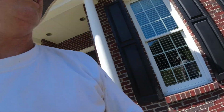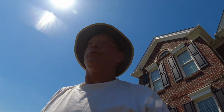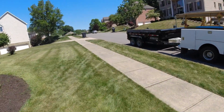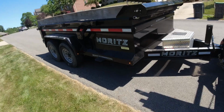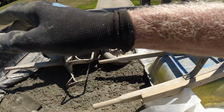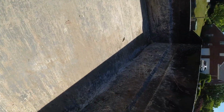That was harder than 20 yards this morning. But it was only 1.25 yards. All right, Steve and Elliot are heading back to the shop. Clean up all of our tools. Everything's laying right there. Everything's on plastic. You can see the dump trailer is pretty well protected.